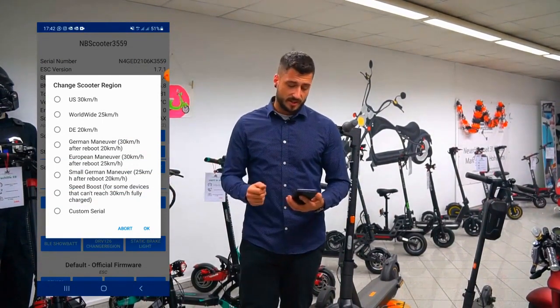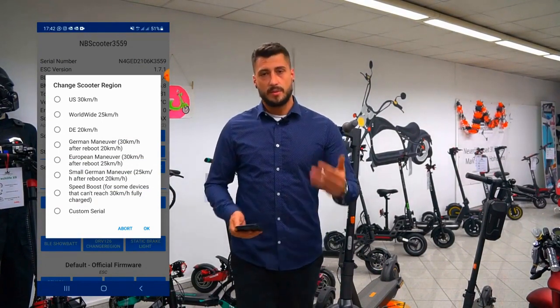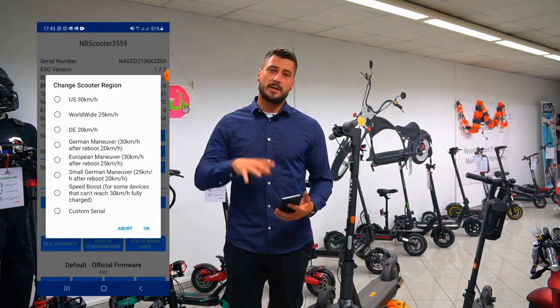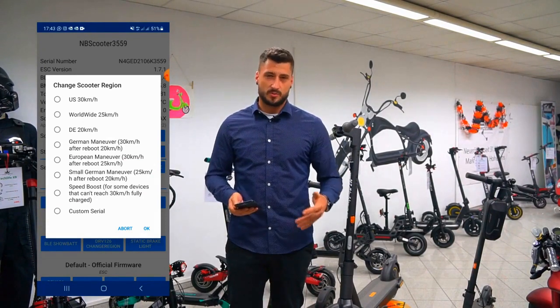for us here in Austria 25, or American 30. You can do this with a clear conscience, of course only as quickly as allowed in your country. You only change max speed, you don't access current strength, etc., so no need to worry about anything happening to you or the scooter, stay assured.